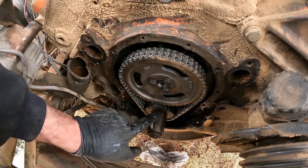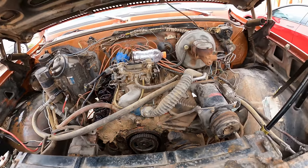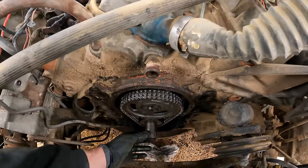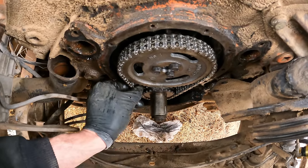For timing, you simply line up these two circle dots. We're good to go. I'm gonna crank it over now with the plugs out and see what happens. Should probably hand rotate this over, would be smart, but I'm getting to be on a time crunch, as I think I already mentioned. And shouldn't have to worry about this sprocket slipping back and breaking the chain or anything.